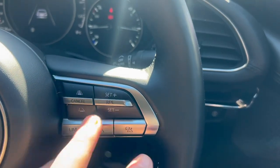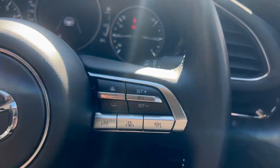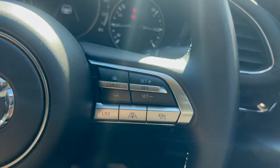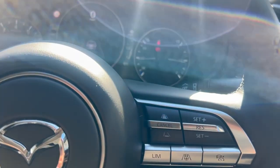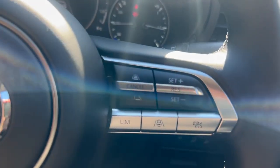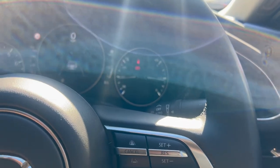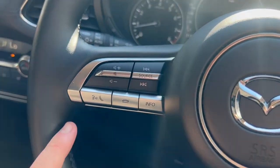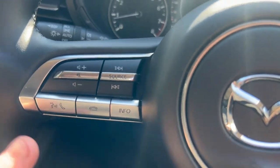If you haven't driven radar cruise control, it's really good if you're doing long distance journeys. You can set it to say 70 miles an hour, change this distance here, and that will change the distance to which the vehicle reacts to the car in front of you. So if the car in front starts to slow down, this car will automatically slow down for you. When that distance increases again, it goes back up to the speed you've set it at. So if you are doing long distance driving, it just makes it a little bit easier. Left hand side is all your volume, voice commands, Bluetooth controls, all nice and easy through there.